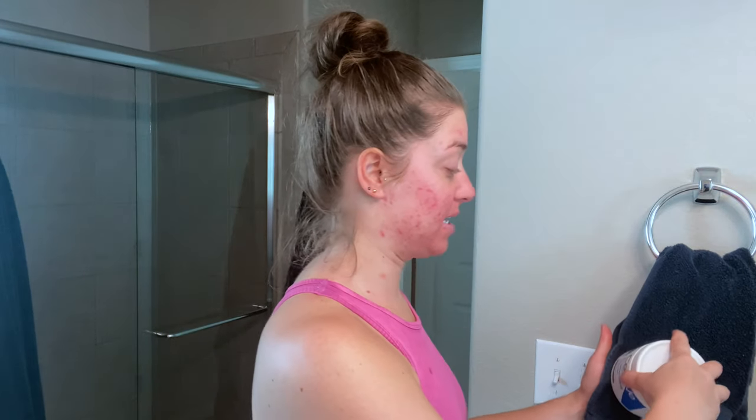So something else, my skin has been looking a lot better. I still have some red marks, as you can see. However, I don't have as much texture anymore, which is great. And I think a couple things that helped with that is, first of all, working out again and sweating a lot. As long as you clean your face after you sweat, sweat's actually really good for your skin. So let me fix you again. So I think that's really been helping my skin.